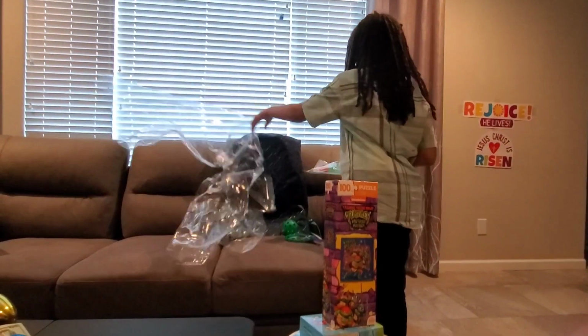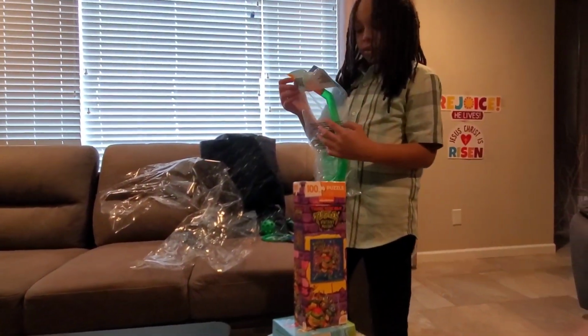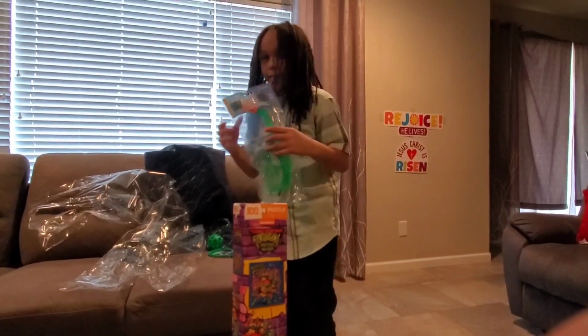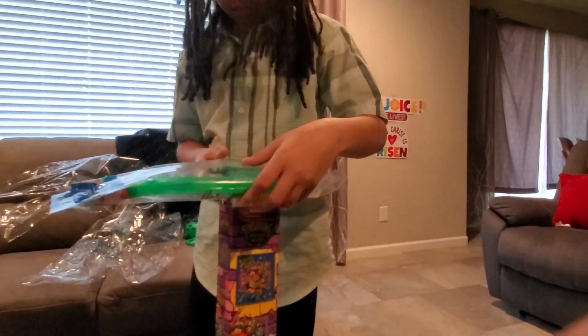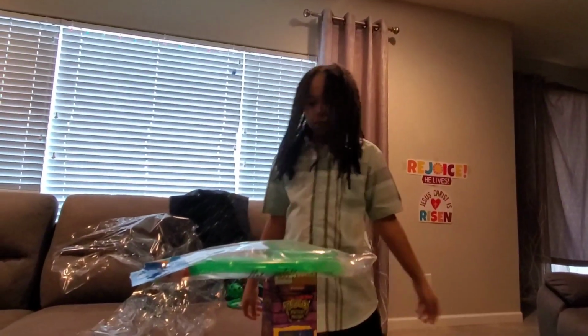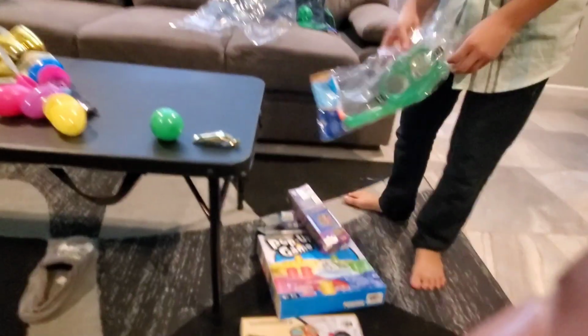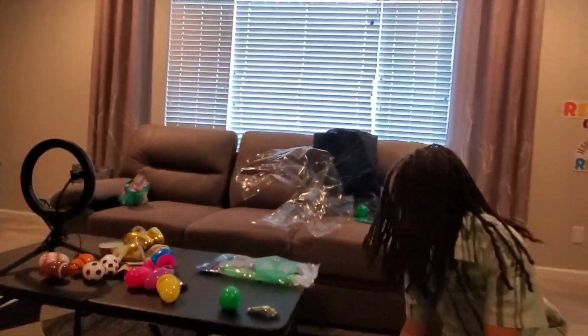And then the last thing. What's this? Snorkel mask set. Oh, to swim. Swimming season coming up. I'm about to go back to swimming lessons. You're just such a boy. So that completes your Easter.